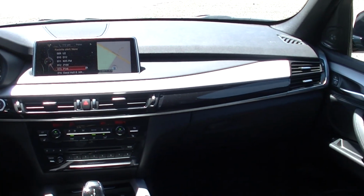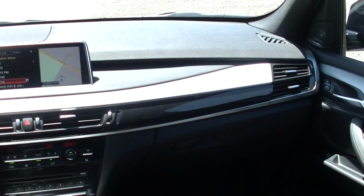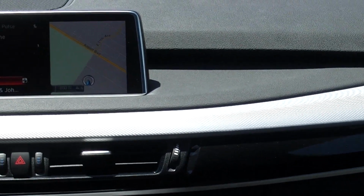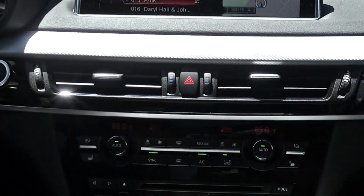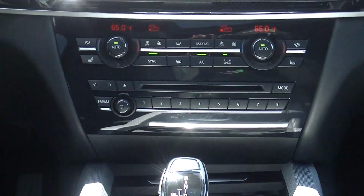Now see, we go through the curves here, and this vehicle is super flat, corners really well, and you're not going to notice that it is wallowing at all. In fact, I really like the way it drives with the fat rubber that you get with these optional 20-inch M wheels on this vehicle. Now that's another $950 option upgrade on this BMW X5.